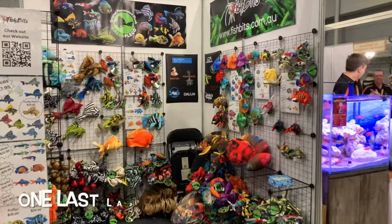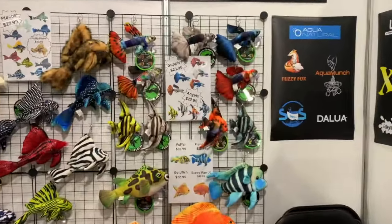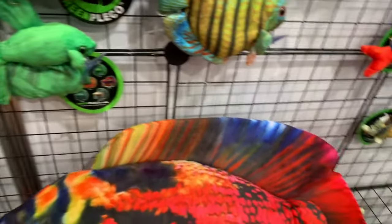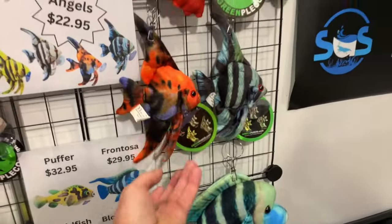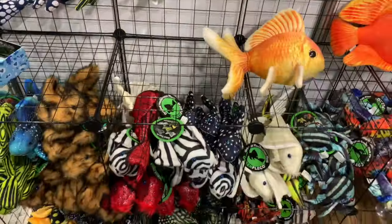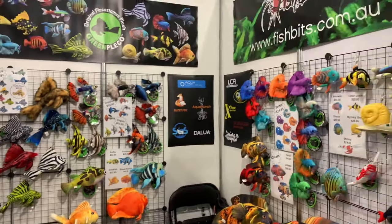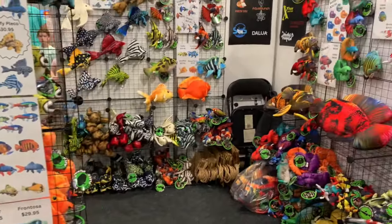I just thought I'd show you this little booth here, which is pretty cool. I love these things. I've already got one at my place, but check out the little bettas. They're cool. You can get these shipped online. That's a pretty cool cichlid. Angels. I love these on the outside of fish tanks. I've got this exact one at home. So if you want to get any of these sorts of products, get on the FishBit website and brighten up the outside of your tanks.